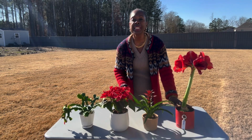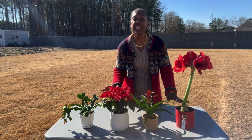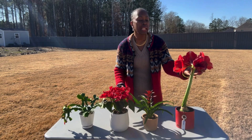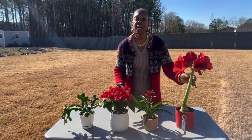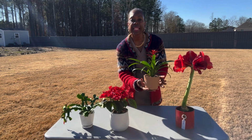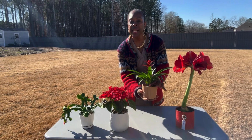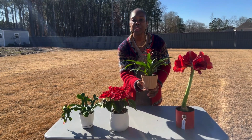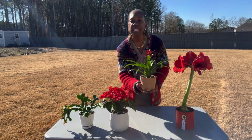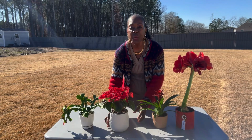I purchased this amaryllis bulb in its dormant stage, and I paid $9 for this particular bulb. In a couple of weeks, it was blooming. So I did not purchase this already in full bloom. This plant is in a nursery container, and just like the others, you dress it up by dropping it into a container, and it can be easily placed on a mantle, on a windowsill, anywhere in your home.